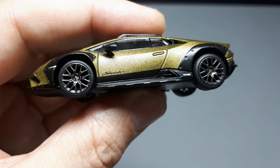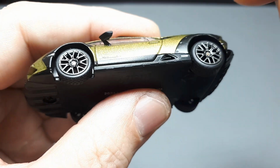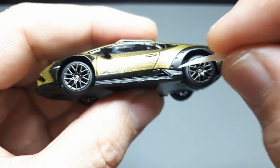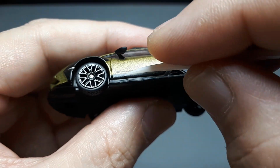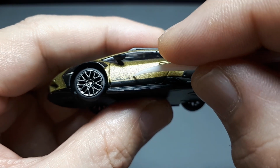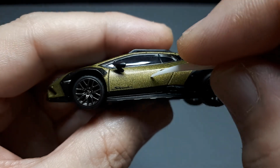It's interesting. There's like ribbing or something on the side of this side skirt here. This vent, it does go in pretty deep. It's all black, so it makes sense. The printing of this blackout is really well done, the crispness of it, and then it does say Sterrato. That's nice.